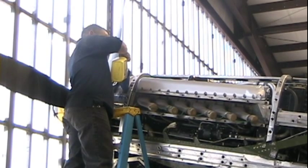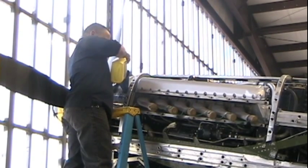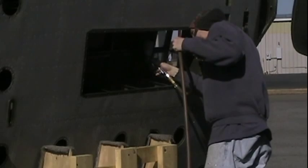We restore old World War II airplanes, mostly to flying condition, so we can demonstrate them to people so they can see what World War II was all about.